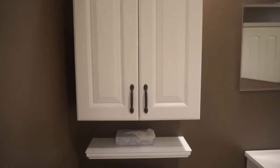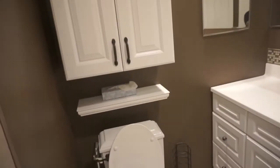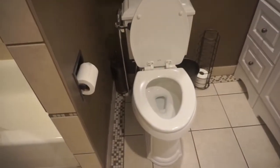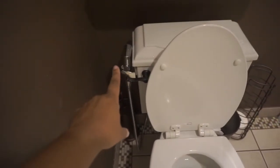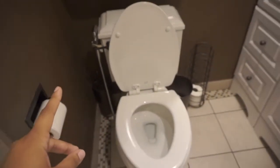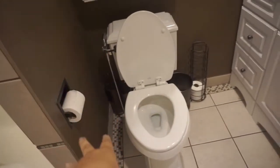It has this above toilet storage, which I'm glad they have the white cabinets in here because that's what I wanted. This is the toilet, and it has one of those bidet things, or I think that's what it's called, so that's interesting. They left all of their bathroom stuff, which is cool.